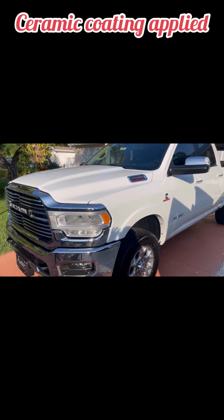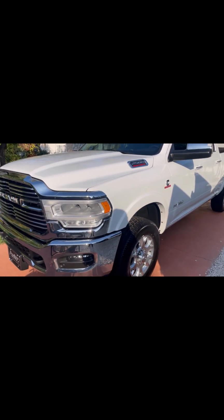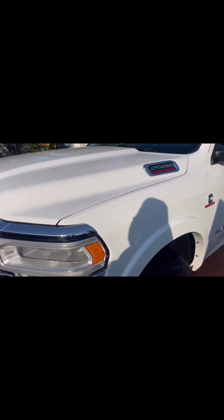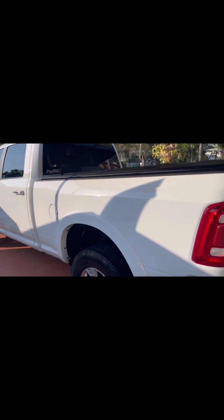Our ceramic coating is finished, guys. We made $1,100 today off this detail. It has permanent protection and it's a very good deal. Very, very shiny. And it's gonna cure after 24 hours and then 24 days fully cured.